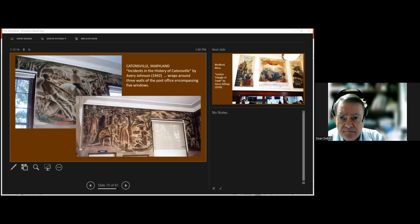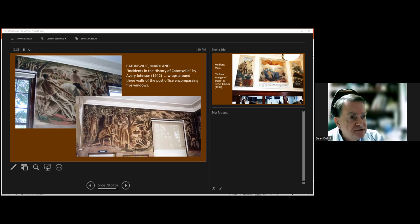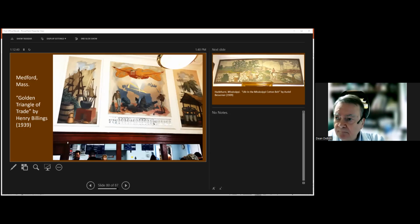Cantonville, Maryland has a mural called Incidents in the History of Cantonville. It wraps around three walls of the post office, encompassing five windows. And again, slavery is part of the picture, and there have been some complaints, and the post office was considering removing it as well.